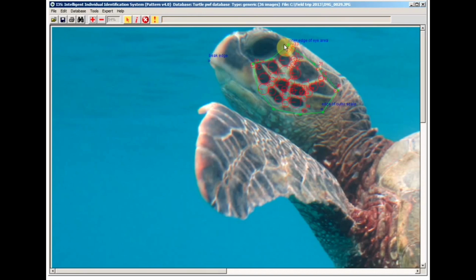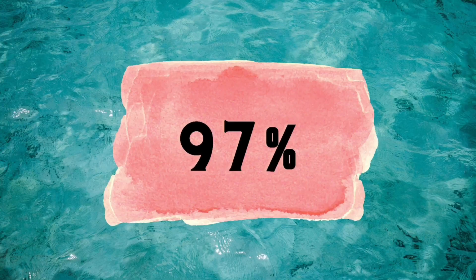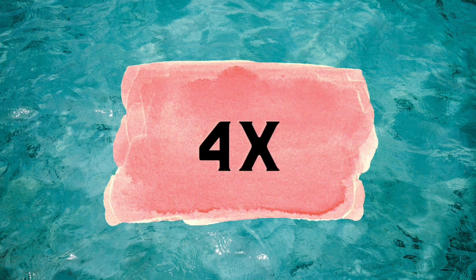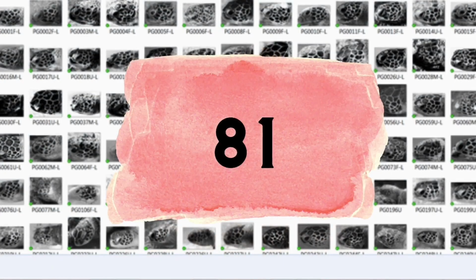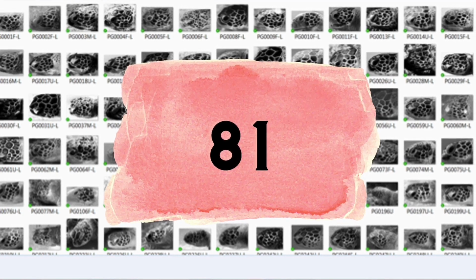I use i3s software, which is a pattern identifying software, to identify the turtles. So far, i3s software can identify about 97% of individuals, and it is 4 times faster than the manual method. We currently found 81 individuals feeding in Teluk Pau, Perhentian Island since 2015. Amazing, right? Why is it so important to know the population of the sea turtle?